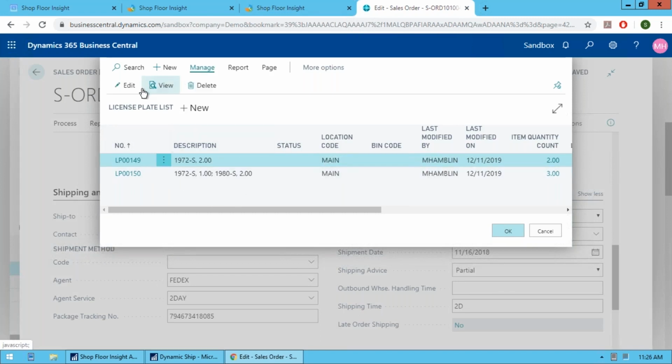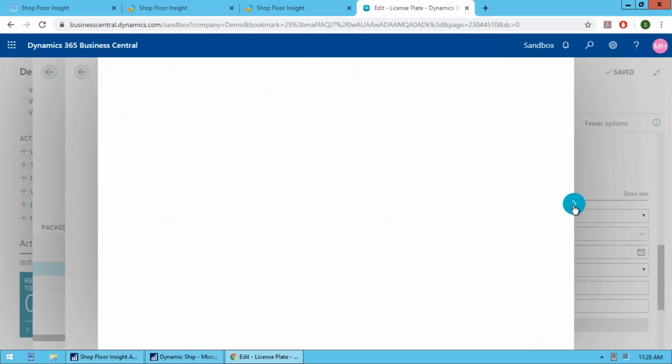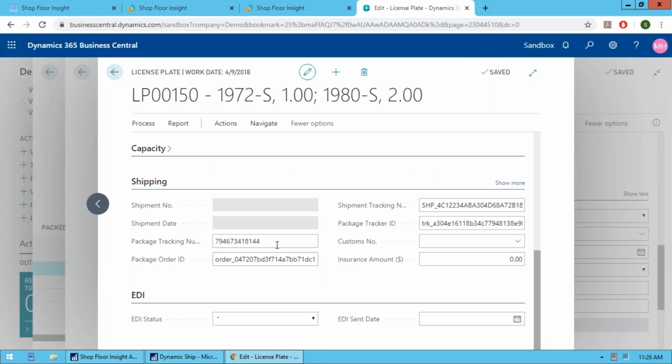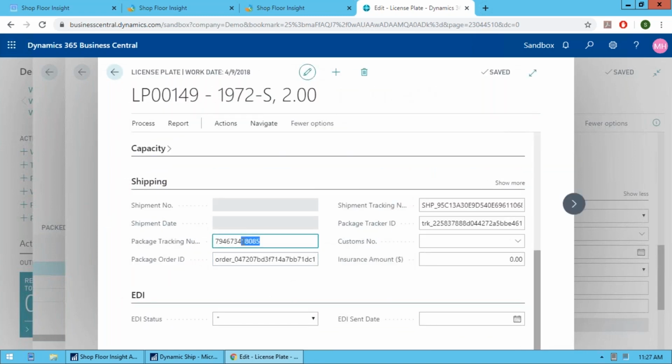And if I open one of these guys up, the first package, 149 here, we'll see, okay, there's those 2 yellow chairs I shipped. And if I hit next, well, here's the other chairs. Here's those red chairs that they said they were missing. So now I know which package went missing. I know the entire contents of that package. And just as importantly, if I scroll down here, I can see the specific tracking number for that package. So that's the tracking number for this package. If I hit previous, here's the tracking number for this first package.